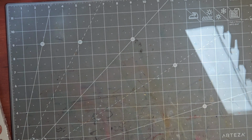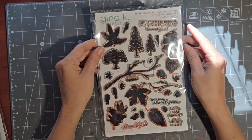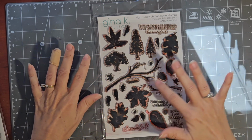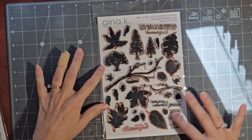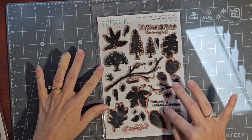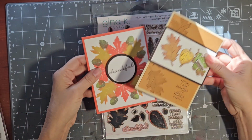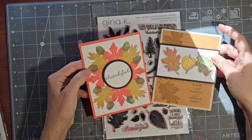The next one, this is also one from my Beautiful Nature series. We do have a lot of fall sets in our catalog, but I really, really love Beautiful Leaves. It is a great collection of bold leaves that you can use, as well as tree silhouettes and branches that you can add these tiny leaves to. Here are a couple of cards that I made with this set.